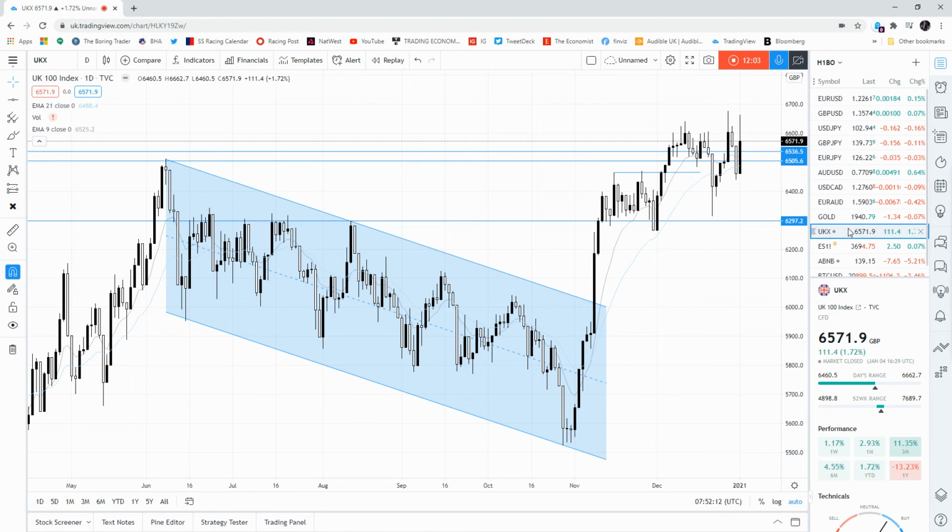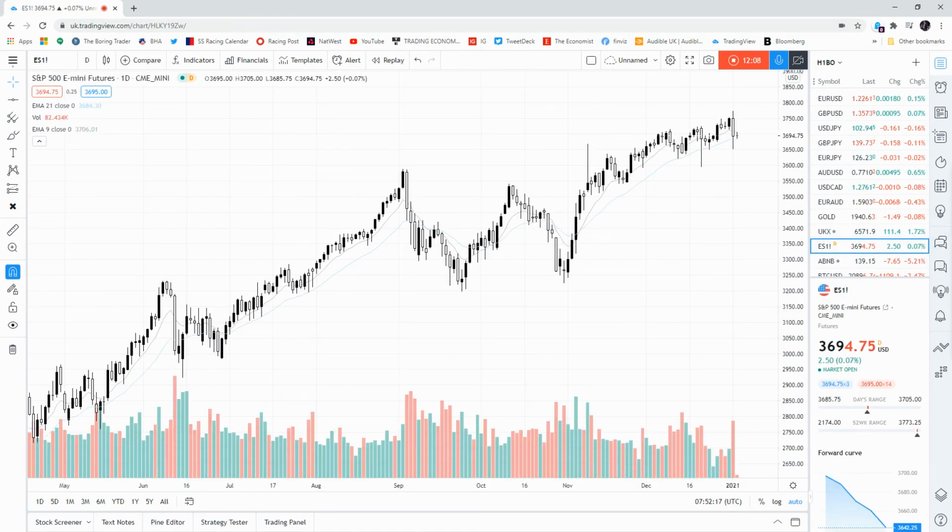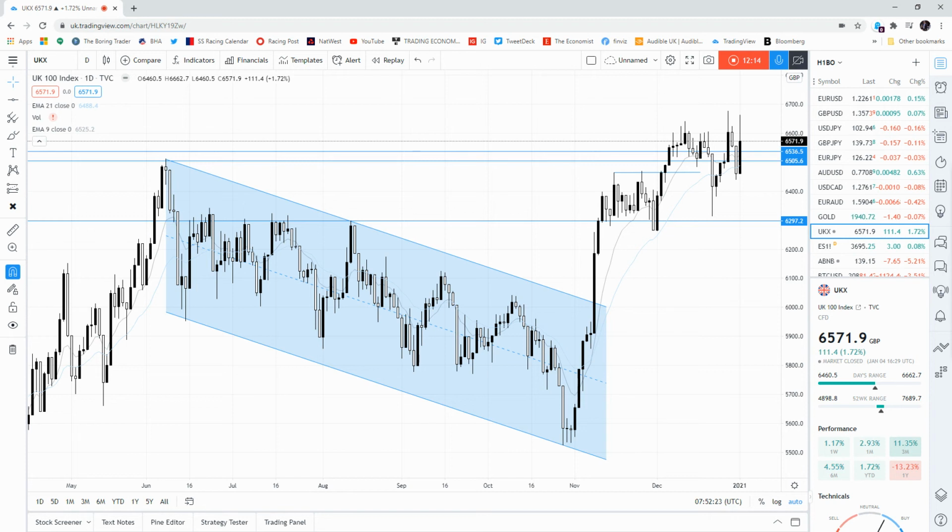Equities sold off a bit yesterday. If we look at ES, I think it managed a sell-off of 1.5% yesterday, so a pretty big move to start off the year. FTSE has recovered, it seems, already today. Obviously, this Oxford AstraZeneca vaccine could play a huge part. FTSE is obviously weighted to the pharmaceuticals, so that's probably supporting it at the moment.